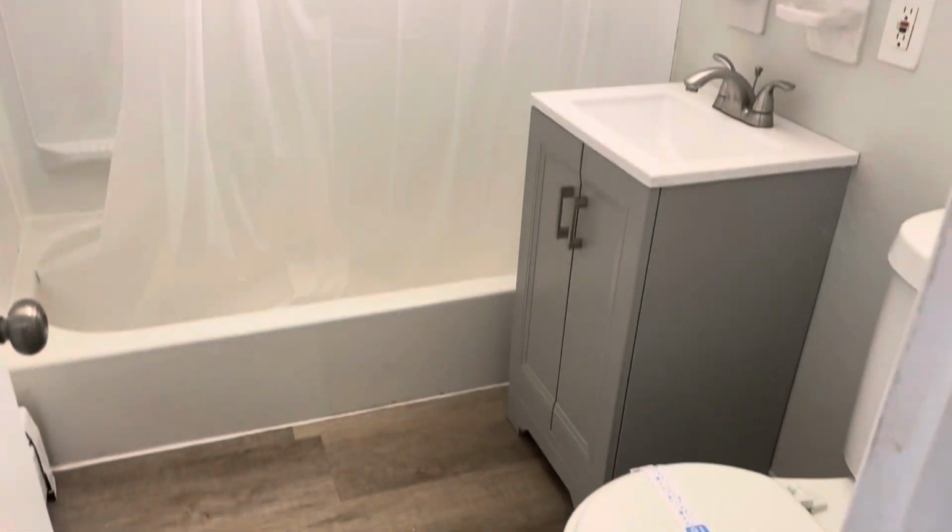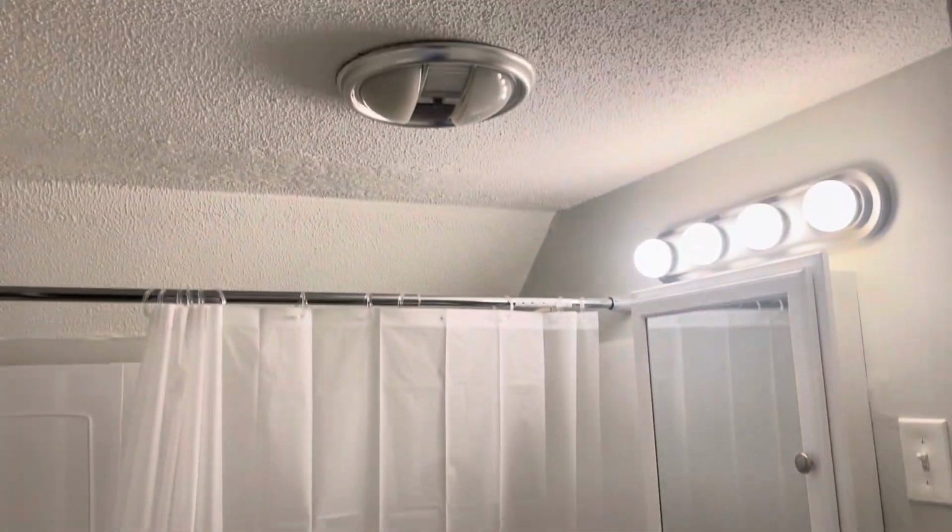Bedroom here could fit a queen set. Closet space with built-in shelving. You got the bedroom here, the bathroom here, a shower tub and vanity.